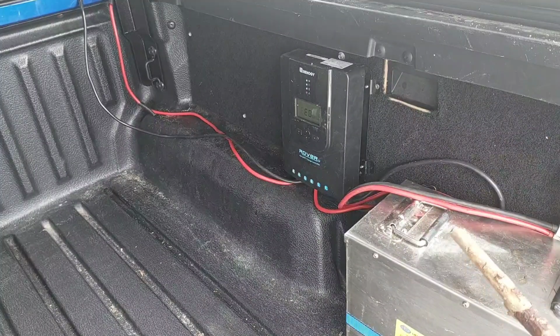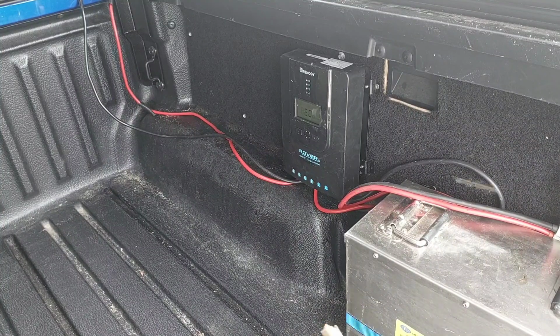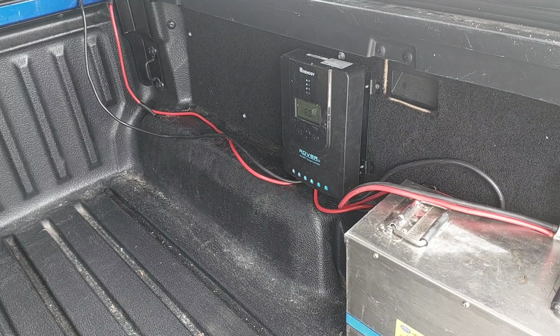Yeah, so it's all working well. This has been going like this for about a month, maybe a bit longer. And this big wave battery, she's a beauty. Hasn't missed a beat. 280 watts, not 280 amps, sorry.